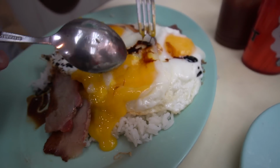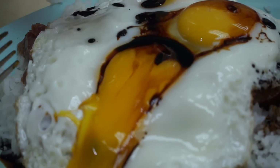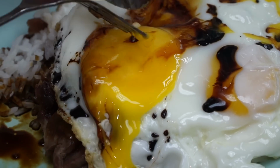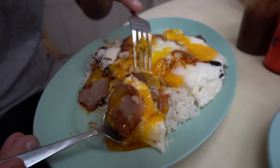Oh man, this is one of my favorite things to see when I'm sitting down at a restaurant, uncooked egg yolks. Oh man, yes. That is gonna be so good. So there's quite a bit of rice underneath here. I'm gonna try to get a little bit of the Sha Shui, definitely some egg yolk, and rice for my first bite.